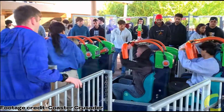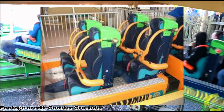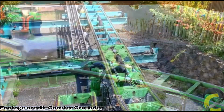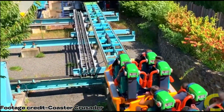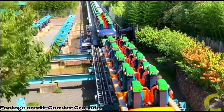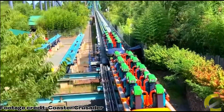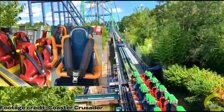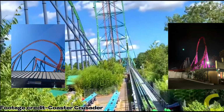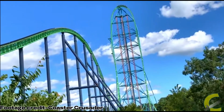Now let's talk about Kingda's restraints. Kingda uses the intimate hard over-the-shoulder restraints, and they are not very comfortable for me. The lap bar section can get really far down on your thighs with the positive G-forces from going up and down the top hat, and it can hurt, but the over-the-shoulder section isn't too bad. I do wish, however, Kingda got converted to the soft strap over-the-shoulder restraints like on Storm Runner or Fahrenheit at Hershey Park, and that would make it a lot more comfortable, but it's fine how it was.